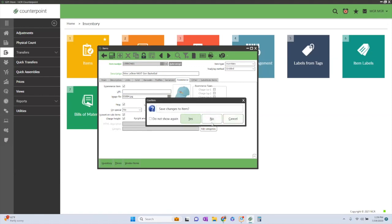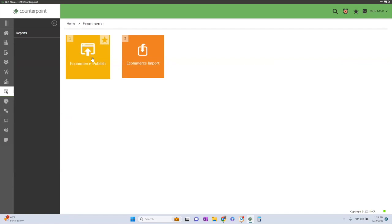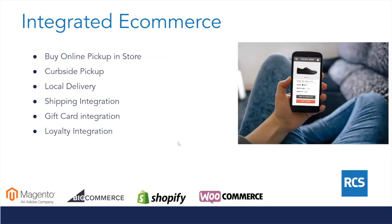So once you flag an item that you're going to be selling on the web, you can utilize the e-commerce tab to publish that up, and then again do additional editing there. But our integration partner works with Magento as an online platform developer, BigCommerce, Shopify, and WooCommerce. So if you have a Shopify store and you're looking for an integrated e-commerce solution with your brick and mortar store, then we've got the solution for you. It allows your consumers to buy online and pick up in store, which is critical. So if you're going to be competing against the big box stores, this is going to be a critical element.